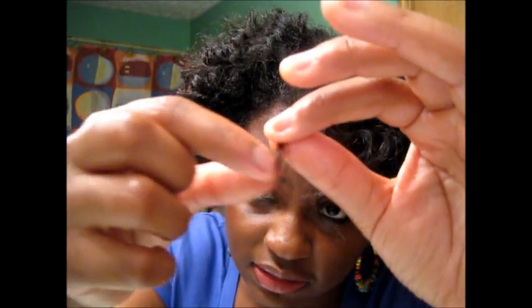So tip number 1 is to really look at your ends to see if you need to get them trimmed, and that way is to look to see if you have split ends. As you can see with my hair, I just recently got my ends trimmed a few weeks ago, so I don't have split ends as far as I know. But another way you can tell is if your ends look kind of broken or limp.